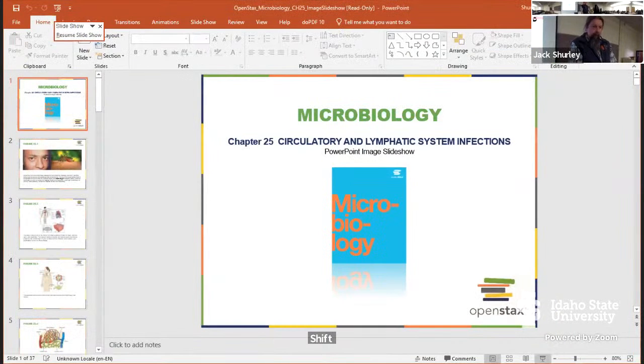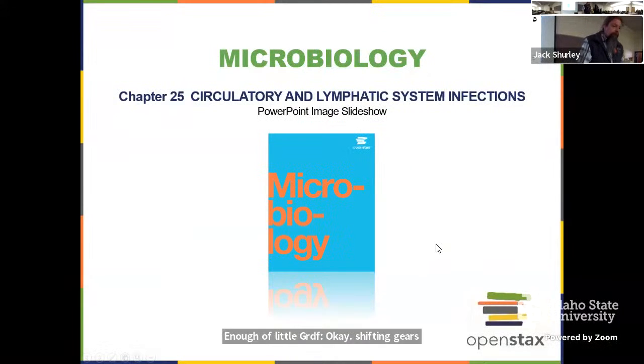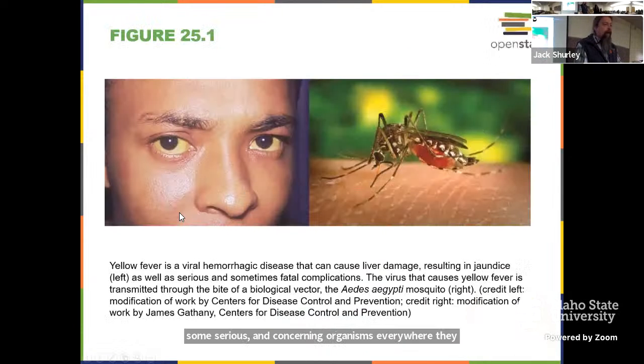Shifting gears. The circulatory and lymphatic systems, as I described, I think lots of details of, all sorts of things with respiratory or GI tract infections. Not that the other body sites aren't important. And the very next slide, another parasite, but a parasite of the circulatory system has plagued humanity since for forever. So I don't want to discount infections with any body site. There are still some serious and concerning organisms everywhere that can plague us.